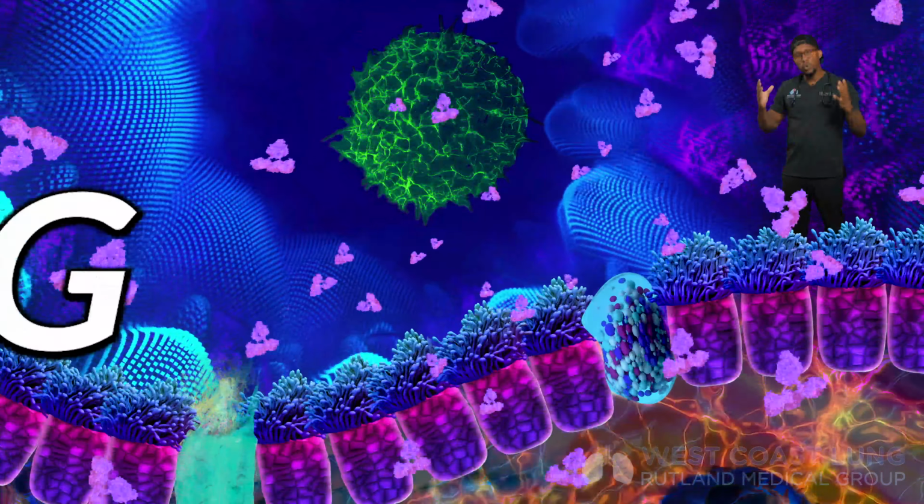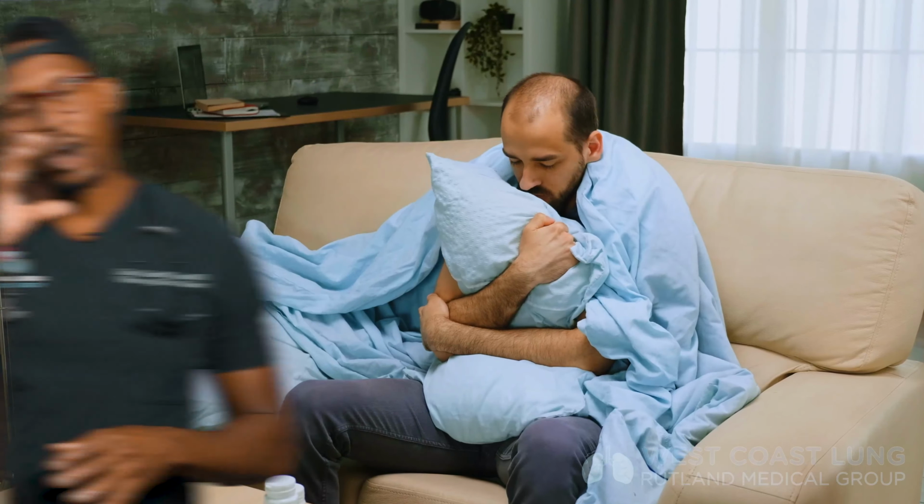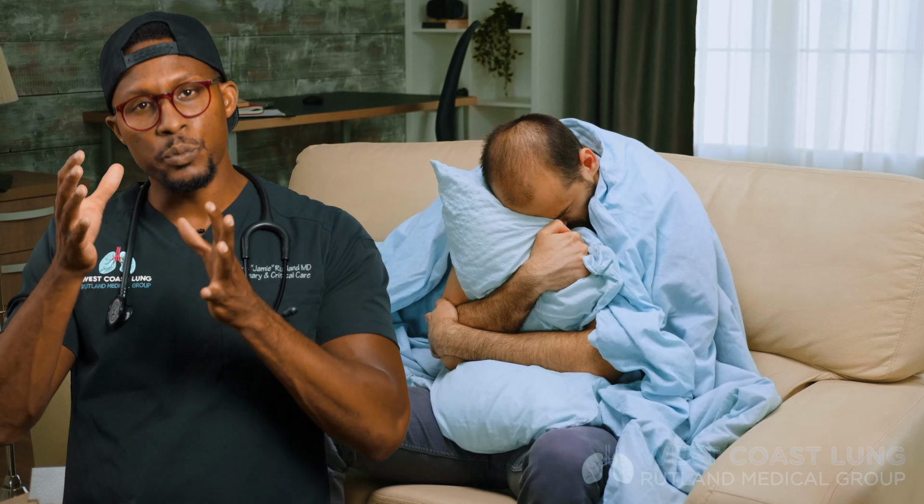Now, when you look at the structure and function of B cells, if your B cells don't work very well or at all, you can't generate antibodies. They all develop specific receptors that can bind to certain things. So when you become ill or you have a bacteria or a fungus, you're going to generate antibodies to this.